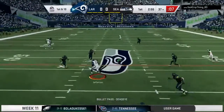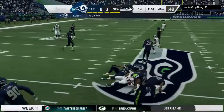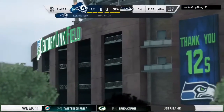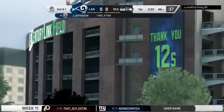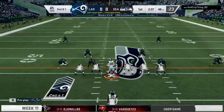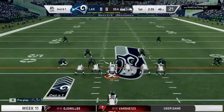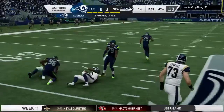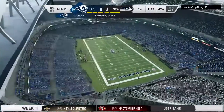Firing quickly here, and that's complete. And this will be good for a pickup of 9 to the 46. Give him 9 there on the first down completion. That last catch short of the marker by just a yard leaves him with a very manageable 2nd and 1. Goff going to hand it to Gurley, and he'll go down right around the 47 this time.